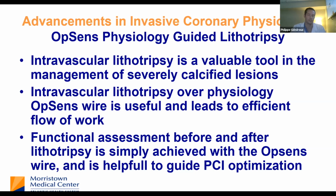And I will finish on this because I think there's a lot of misconception that Shockwave should be done with imaging, with OCT, with IVUS. It's fine, but I think in some cases it's not necessary, and to use a workhorse wire such as Opsens with the enhancement of physiology could also be very useful, and save a lot of time and money and lead to optimization of PCI. So I'm going to finish on that. Thank you so much for the opportunity.